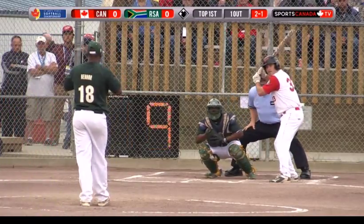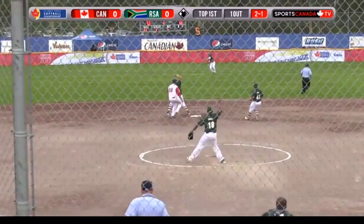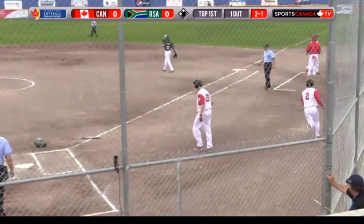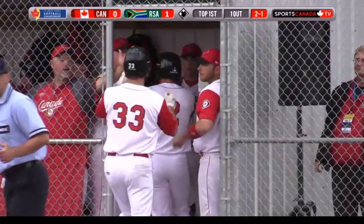Bouillon and Ban, middle infielders creeping in. Mullally rips that on a line, tagging and rolling. Hard throw in, but not in time. And Walushka comes in to score on the sac line by Steve Mullally.